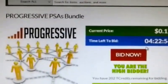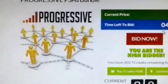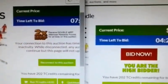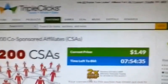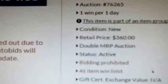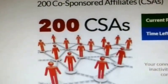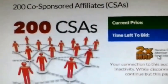These things get very competitive at times, especially when you're talking about PSAs, the large bundles of CSAs like the one I got kicked out of that I'm about to show you right now. Let me pull this in for you. All right, now I'm no longer interested in this auction because I can't win it. If you'll look right here, you'll see where it says bidding prohibited at item win limit. This means that I won the other auction for the 50 CSAs, so now I can't get the auction for the 200 CSAs. Why in the world were they bidding on the 50 CSAs and not bidding on the 200s? I guess they figured it'd be less competitive.